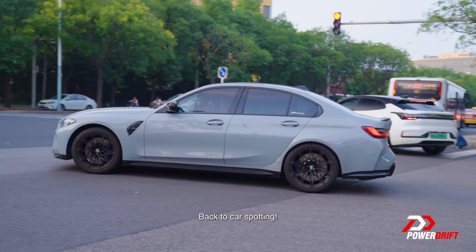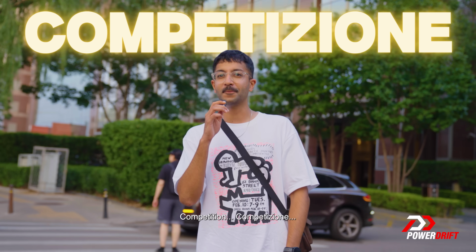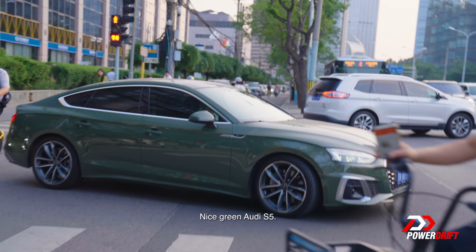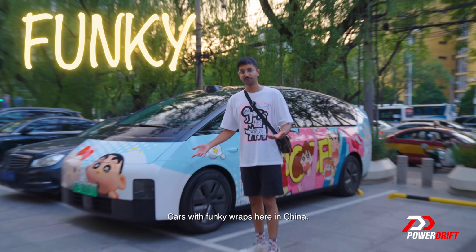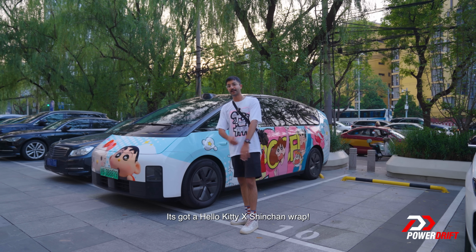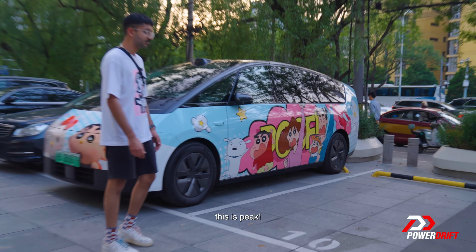Back to car spotting, nice grey M3. Competition. Toyota. Cullinan in a nice shade of black. Nice green Audi S5. Oh, M4! Oh! Man, we've actually seen very few of these cars with funky wraps here in China. This is a Li Chang mega home. It's got a Hello Kitty X Shin Chan wrap. I mean, as a soccer mom school van, this is peak.